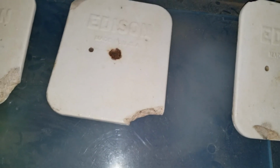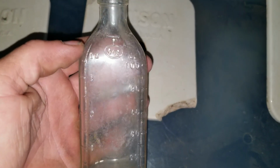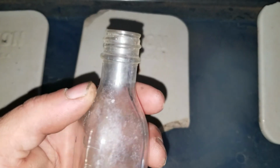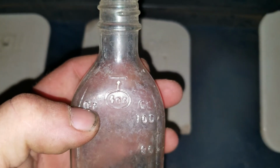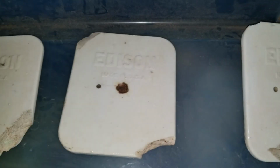Also, I found these battery oil bottles, I'm assuming. I'll show you. This is the first one I grabbed there. And here's a bigger bottle, a 4 ounce. This might not have been the oil. This might have been the acid.